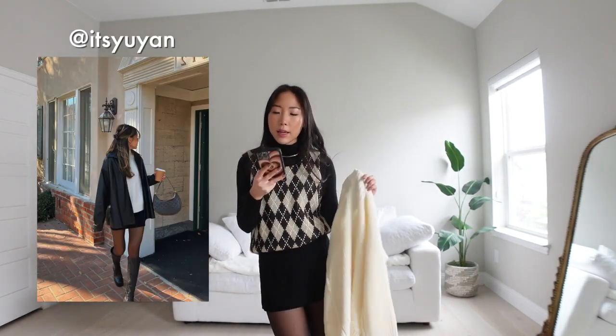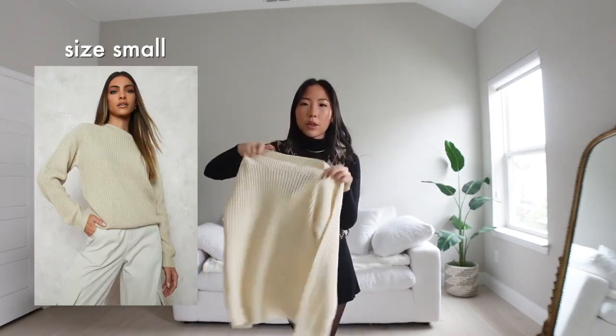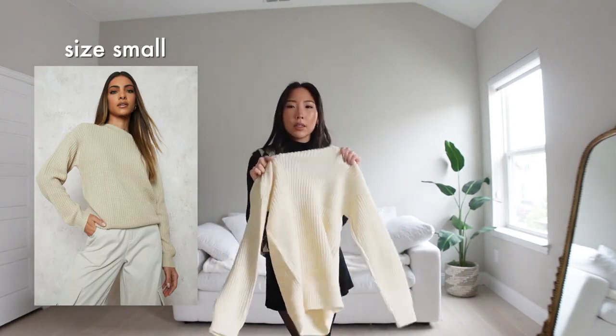The next look is from Instagram, actually, instead of Pinterest, and it's from Yuyan. The piece that I'm going to be using is this sweater. So I picked this one up from Boohoo. It's just a cream color, and this sweater is in the size small. I'm pretty sure they had some other colors as well. So I'm just going to pair this quickly with the mini skirt and tights, and I'll come right back.